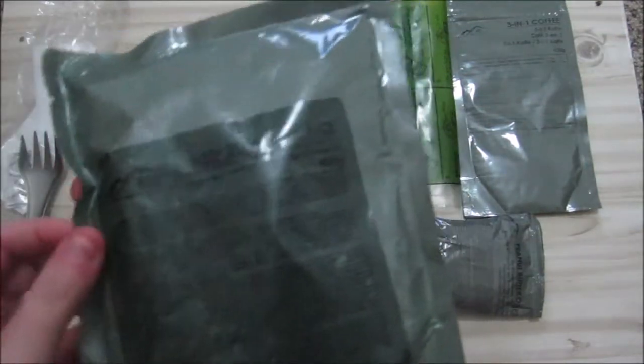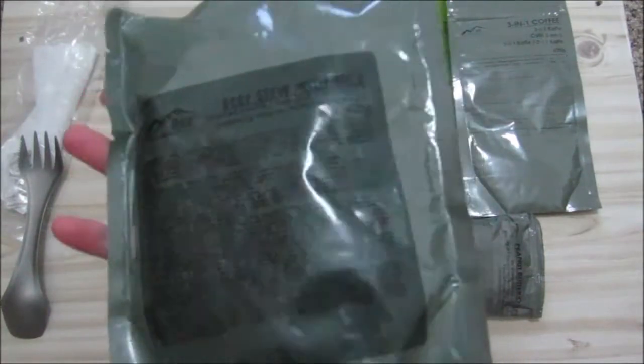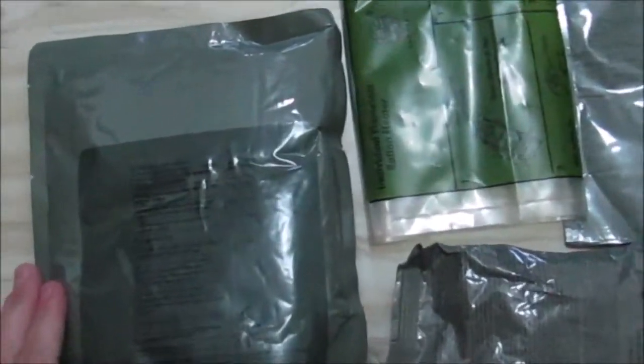So we've got our beef stew and rice. This contains 592 kcals. It's a bit dark too, actually. This is just so dark you can't really see what it says. I don't know if you can read there.